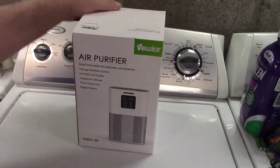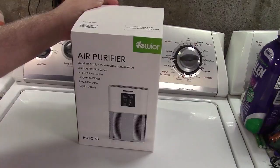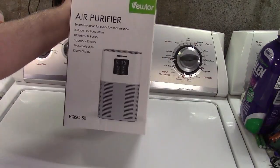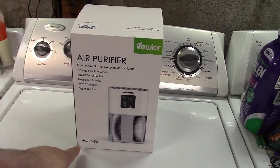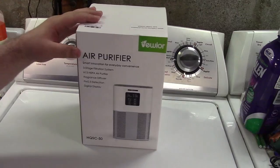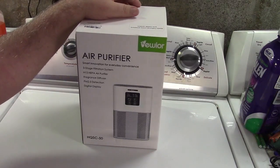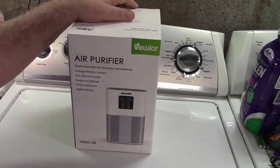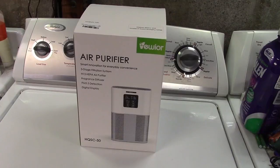Here is my VEWIOR, I don't know what model, air purifier. China sent this to me a while ago, and, oh, here, it's right there, HQSC50. It's been sitting around for a while, and I said, you know, I might as well use it. So I put it into service in my office, and I spend a lot of time in my office.